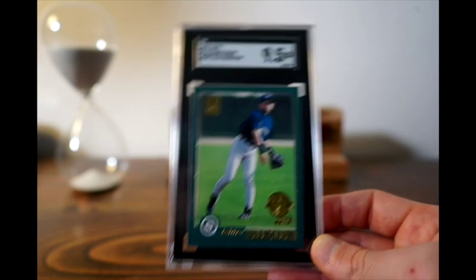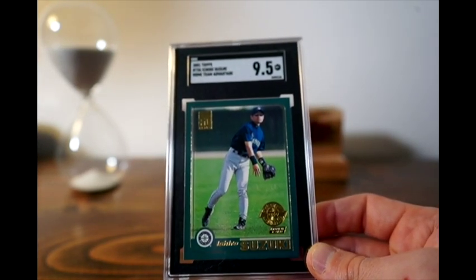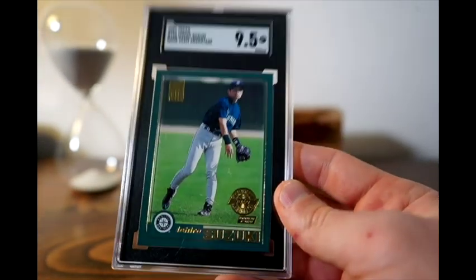The limited edition, which were the Tiffany of 2001. There's 80 of those in the PSA pop report. So you got 80 of the Tiffanys, you have 180 of the HTAs, and you have 3,300 of the regular. So these are sneaky good ways to jump into some scarcity for reasonable prices. And that came back in 9.5.